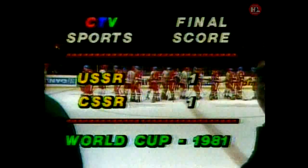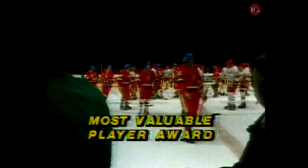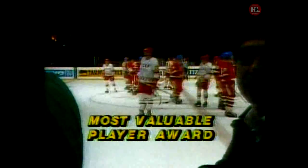Handshake at center ice. The two stars of today's game are selected by our telecast crew for Lifesavers, makers of Replay gum, and suppliers to Team Canada, are Fedosov of the Soviet Union and the Czechoslovakian goalie, Lang.